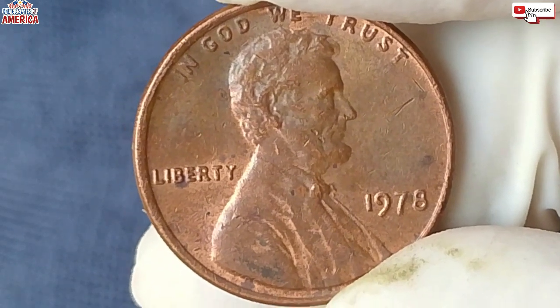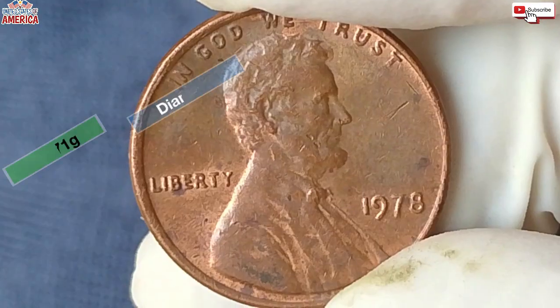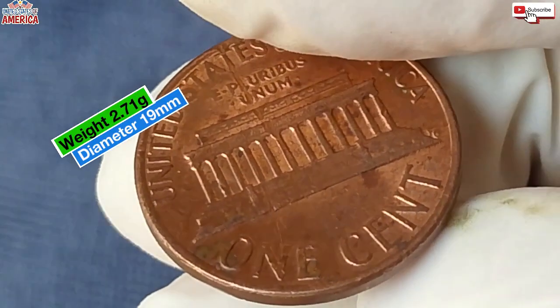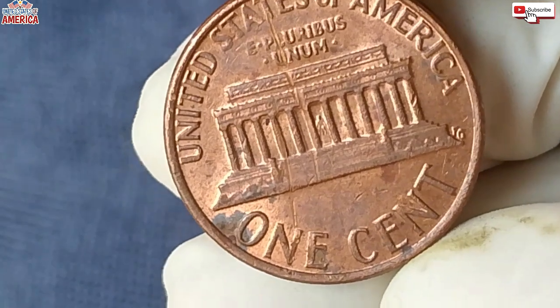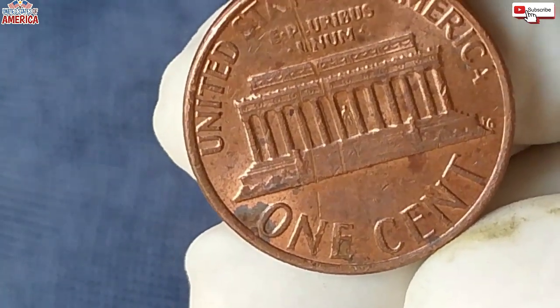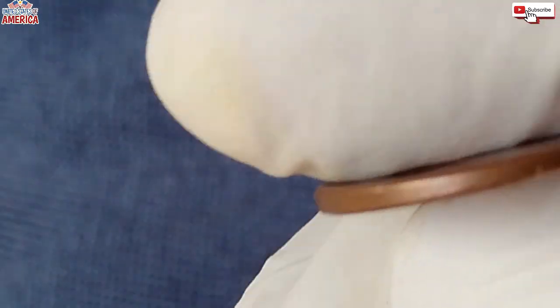The year is 1978, a momentous time in American history. The world was in the midst of great change, the economy shifting, and the United States was on the brink of a new era. But as history was unfolding, something seemingly ordinary, something as small as a penny, was quietly becoming a piece of history in its own right.